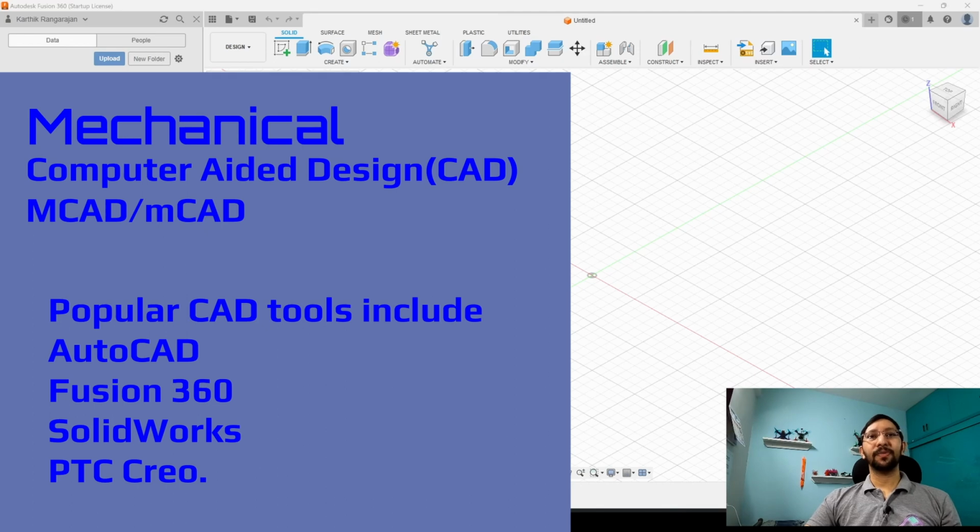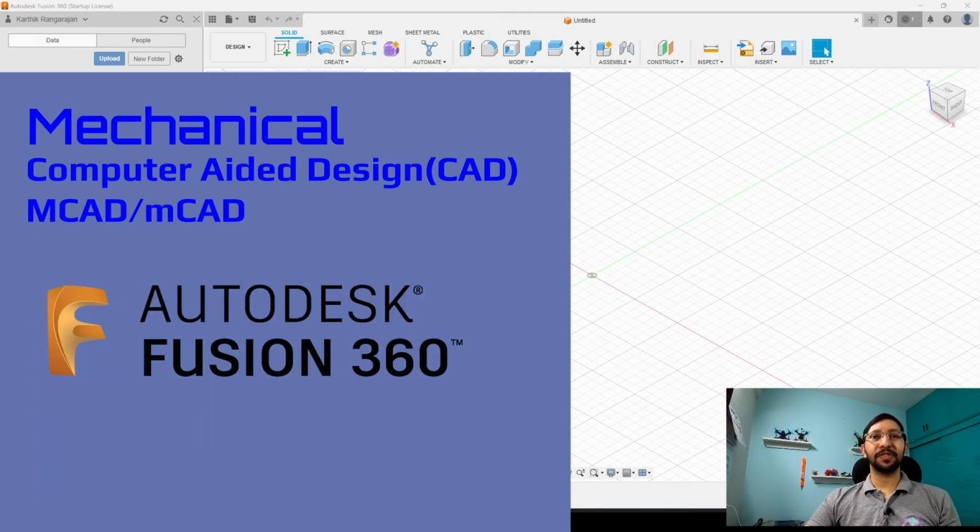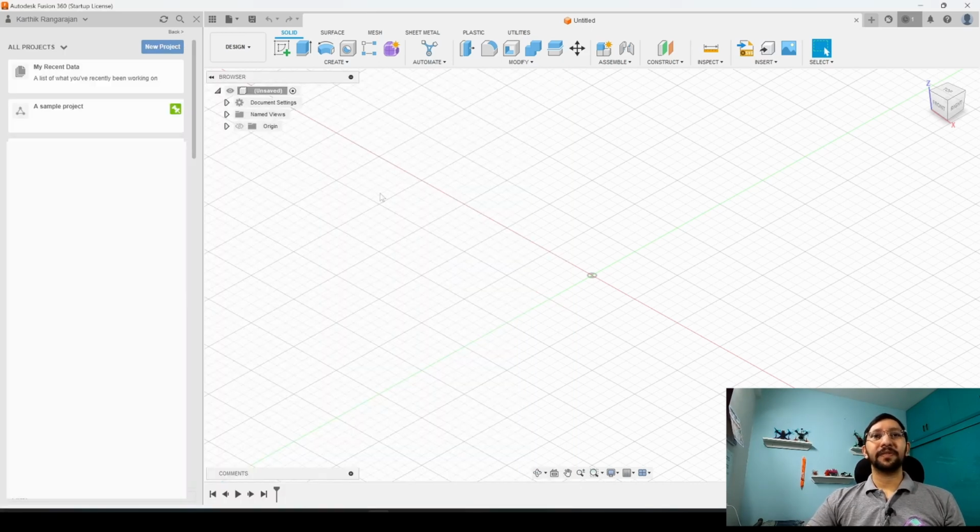The personal one I have been using is Fusion 360, and I've been using that software for almost 5 years. I don't use any other alternatives, and Fusion 360 provides a really clean user interface. The functions and features are categorized neatly in the user interface, and let's look into it. So this is the user interface for Fusion 360. As you can see, there are projects on the side and all the tools and functionalities on the top.